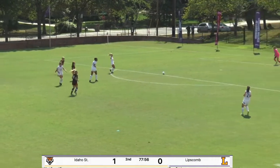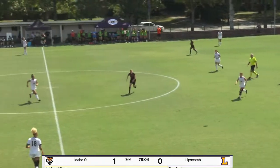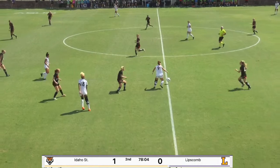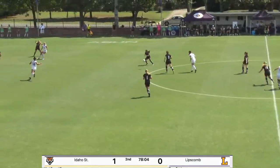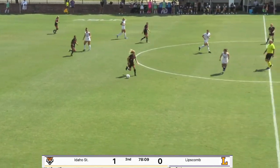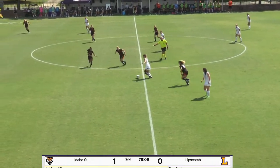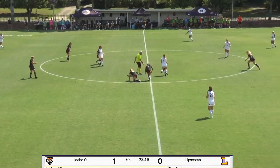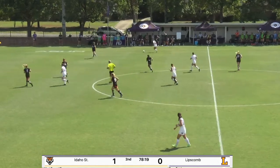And here's Dion. And Graham will boot it straight up. Shirk fighting with Brentlinger. Shirk wins that battle. Tamashiro to Brentlinger. Physical challenge from Patty there. Shirk, Carapazza in her own zip code on the far side.